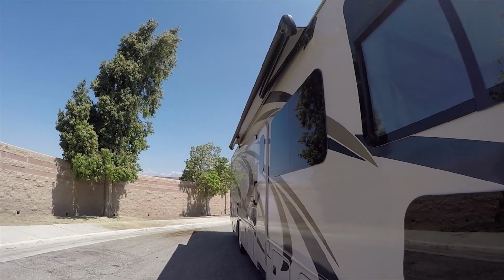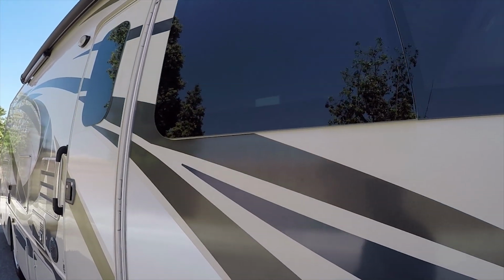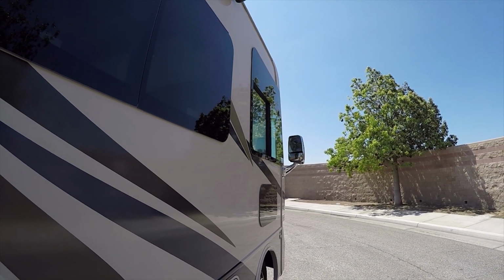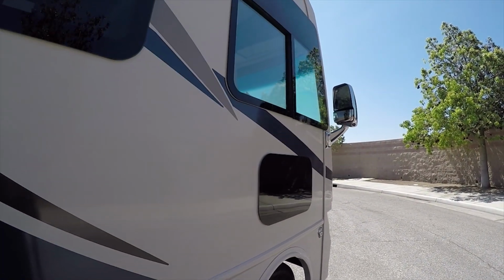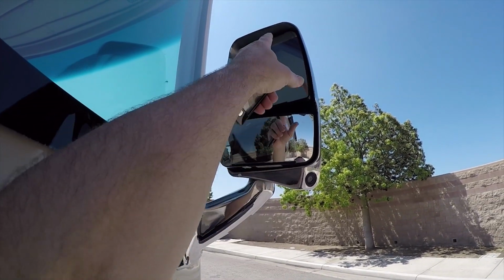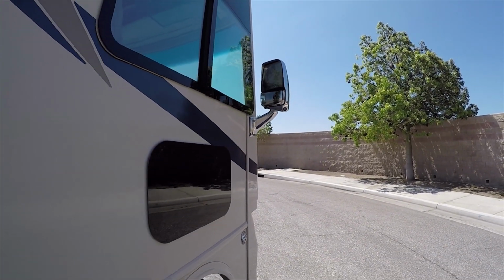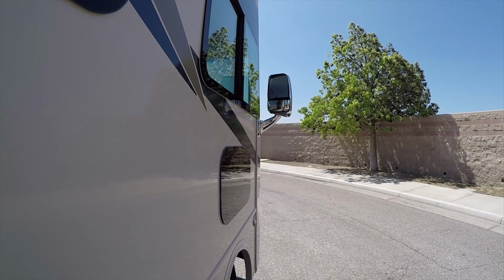Also, this motorhome has frameless windows. These are frameless windows, so they fit in here clean. And it also has dual pane windows on the front. Dual pane glass makes it a little bit quieter. Up on the big chrome mirrors, you have side view cameras, wide angle towing mirrors. These are power mirrors. Some motorhomes, believe it or not, don't give you power mirrors, but these are power aiming mirrors. They're heated mirrors.